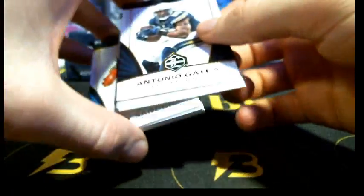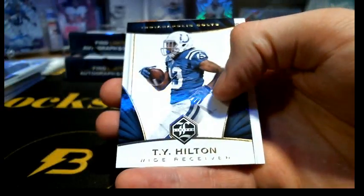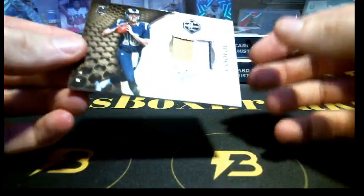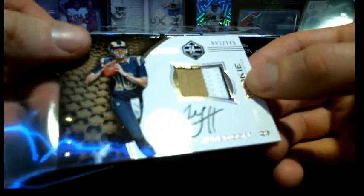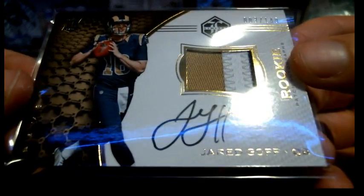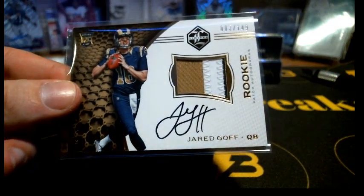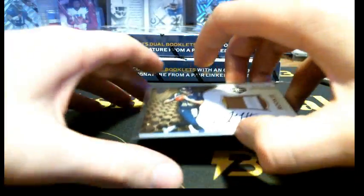Should be our on-card auto. So we got Antonio Gates, Frank Gore, Barry Sanders, T.Y. Hilton, and it's going to be a nice one, guys. Jared Goff out of 149 on-card auto, three-color patch. There you go. For the Rams. Who are the Rams? Brian. There you go, Brian. Got one of the QBs.